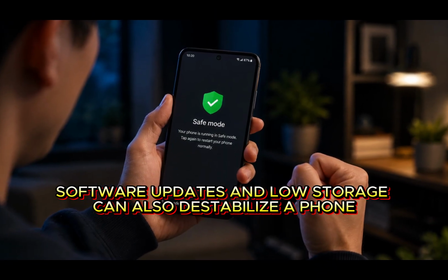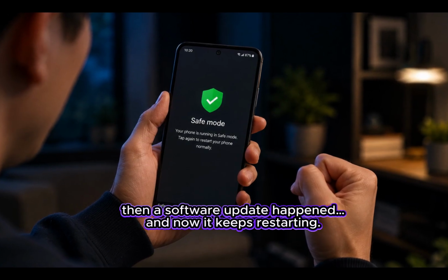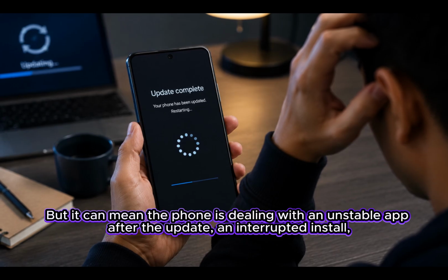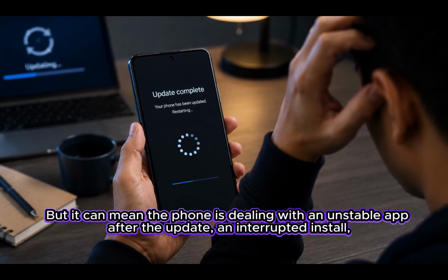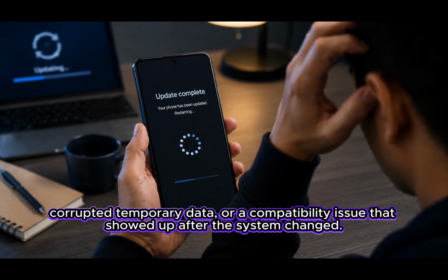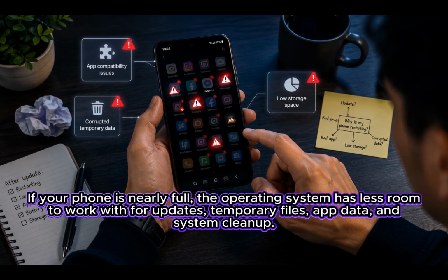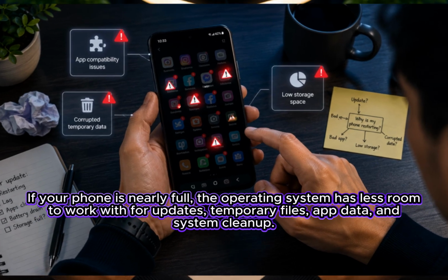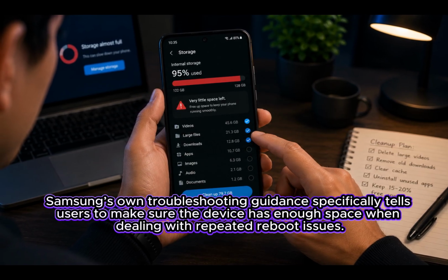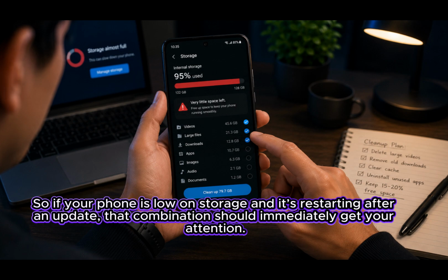Software updates and low storage can also destabilize a phone. Another common pattern is this: the phone was fine. Then a software update happened, and now it keeps restarting. That doesn't automatically mean the update itself is bad, but it can mean the phone is dealing with an unstable app after the update, an interrupted install, corrupted temporary data, or a compatibility issue that showed up after the system changed. And this is where storage matters too. If your phone is nearly full, the operating system has less room to work with for updates, temporary files, app data, and system cleanup. Samsung's own troubleshooting guidance specifically tells users to make sure the device has enough space when dealing with repeated reboot issues. So if your phone is low on storage and it's restarting after an update, that combination should immediately get your attention.